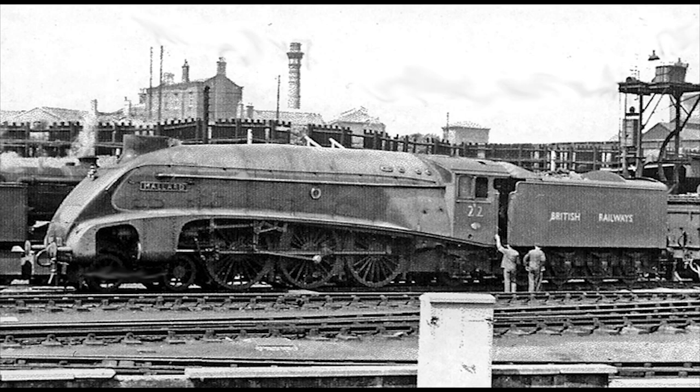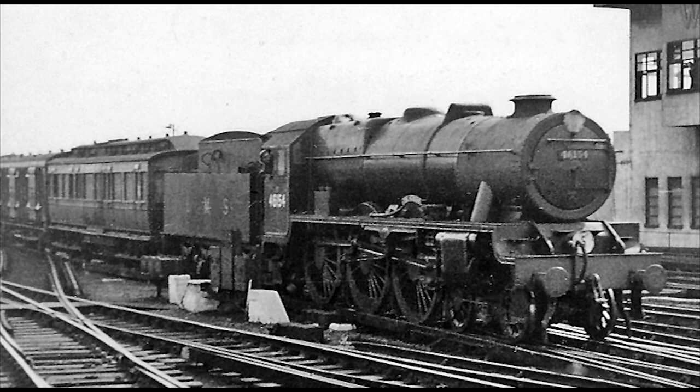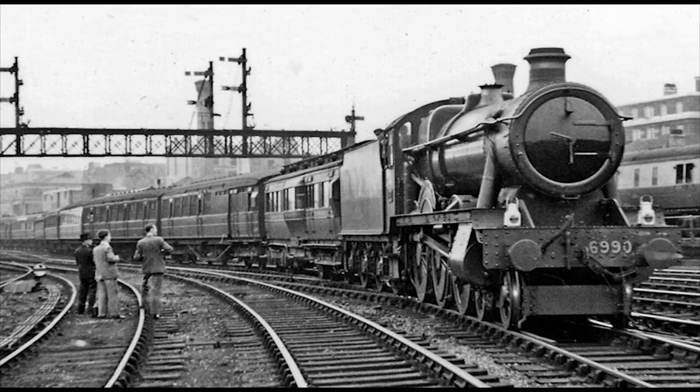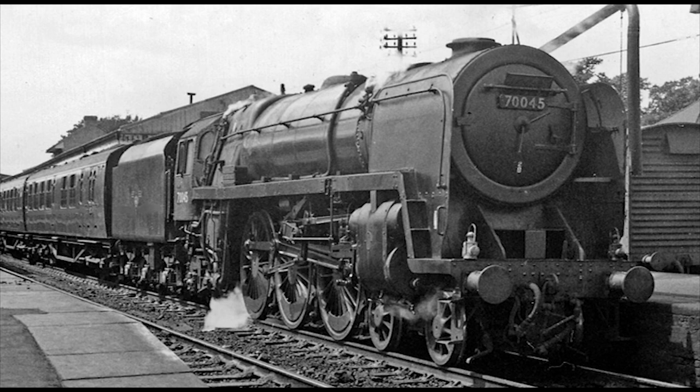Following the formation of BR, Mallard was one of seven A4 Pacifics that took part in the 1948 locomotive exchange trials, which involved having locomotives from the Big Four being transferred to other regions outside their own, so as to decide the best qualities from each region, which helped lead to the development of the BR standards in 1951.